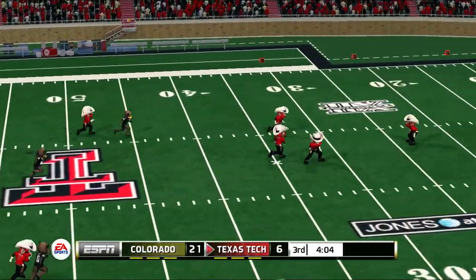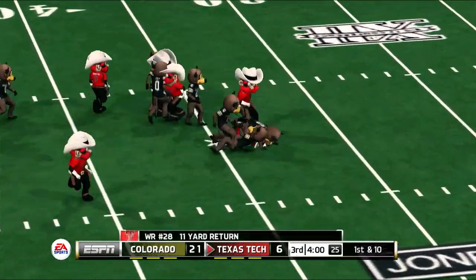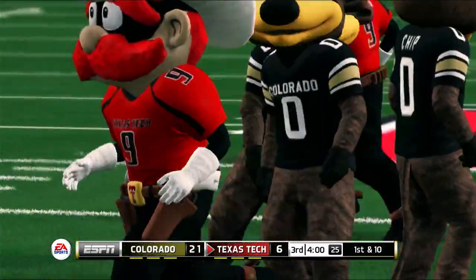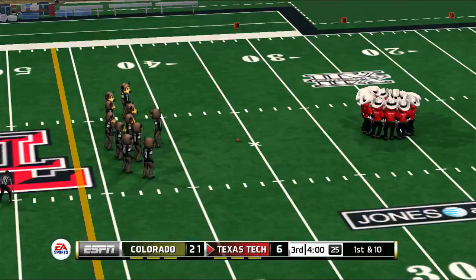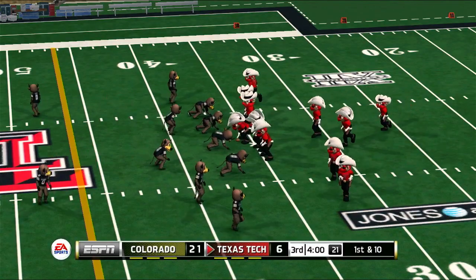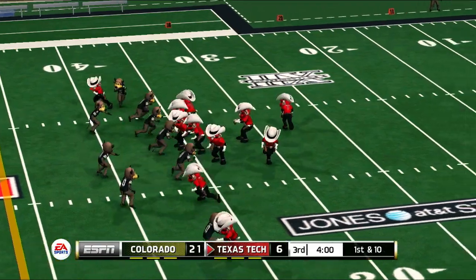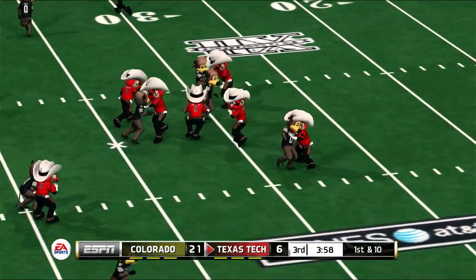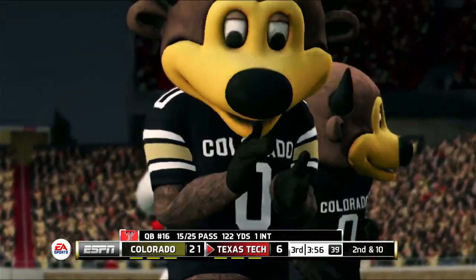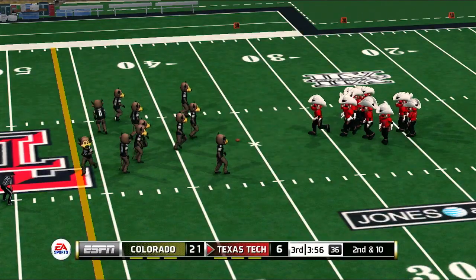Booming kick. He wasn't breaking that tackle. What a hit. There's got to be some sense of urgency to this offense right now. They don't have the luxury of wasting drives if they want to get back in the game. He's under pressure, and he just gets rid of it. So it's second and 10.